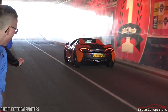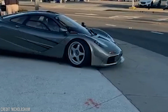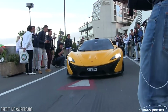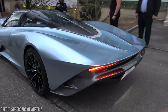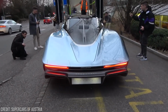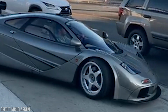Just want to mention too, I'm not particularly going to include cars that McLaren has produced that are very, very low run, that are cars you're probably not going to see on a day-to-day basis. Things like the McLaren F1, the McLaren P1, the P1 GTR, the Speedtail. I think everybody knows the Speedtail and would be able to identify that if they saw it. If you see these cars, just know you're seeing something very, very special. And if you manage to see an F1 on the road, just know you saw $20 million driving by.